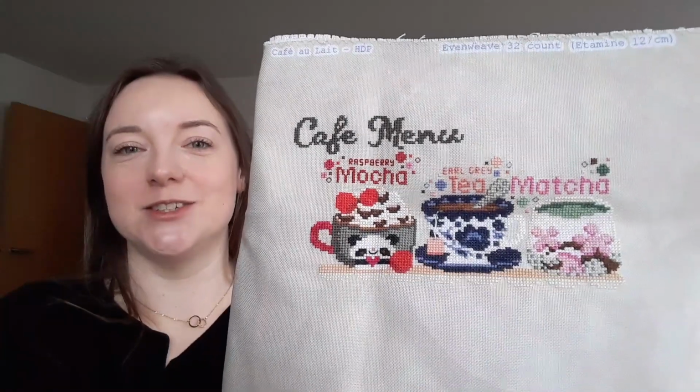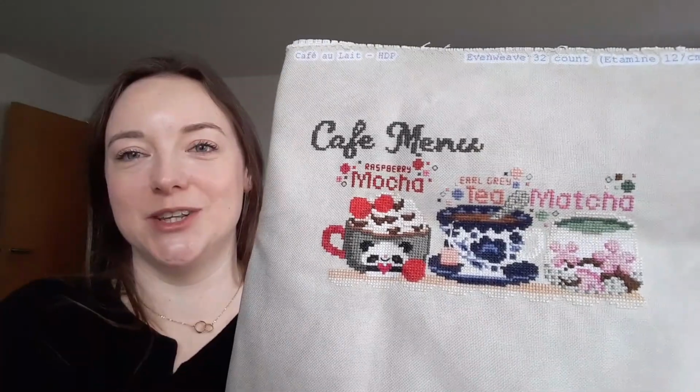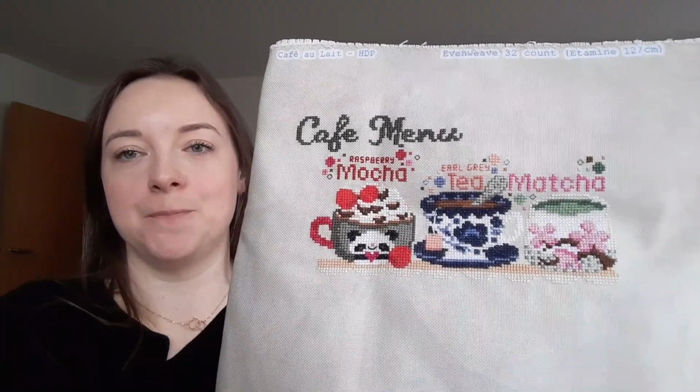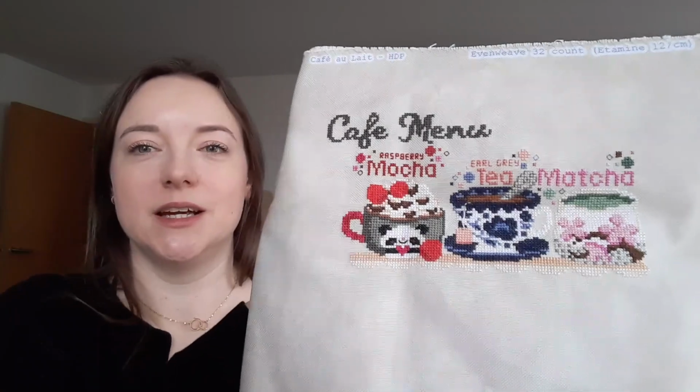I just think they are so cute, and I'm so happy I decided, even though I'm behind, I'm really happy I joined in with this. So I still need to do the border around these ones. And then I think I'm now 4 parts behind, but no stress.